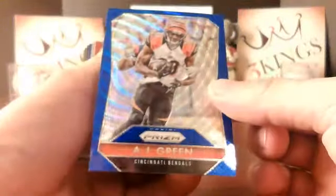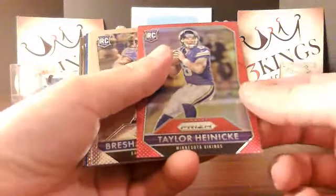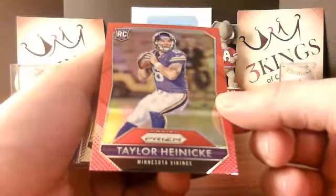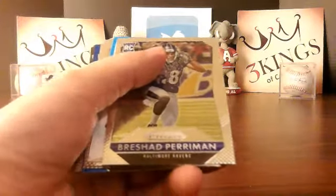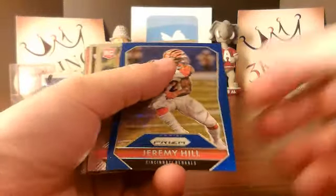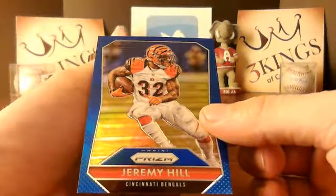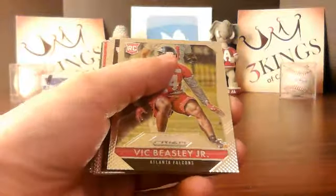Rainbow, yeah. Oh, that's right. We were doing all that NASCAR. Red Taylor Heinicke for the Vikings. We were doing all that NASCAR where they're called rainbow. Darn NASCAR, get my terminology mixed up. Blue Jeremy Hill for the Bengals. Got me all twisted around.